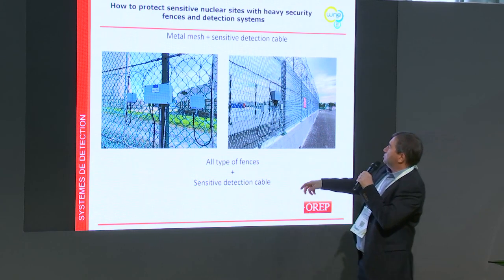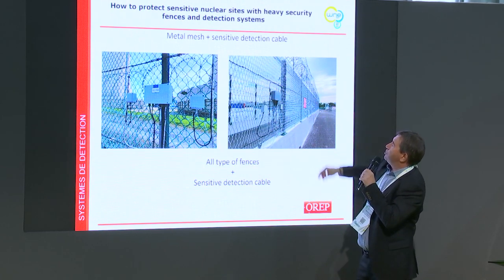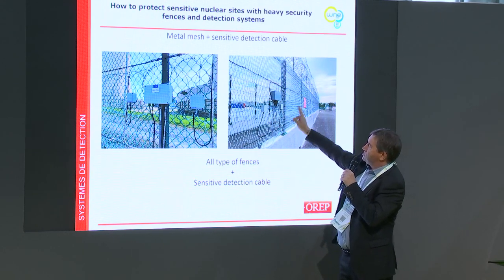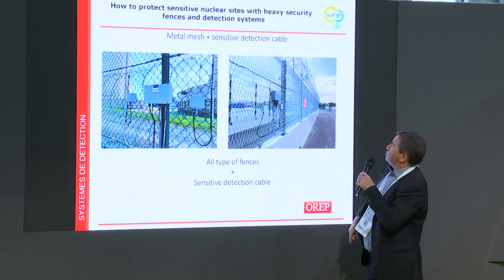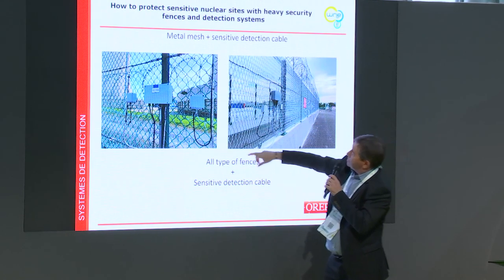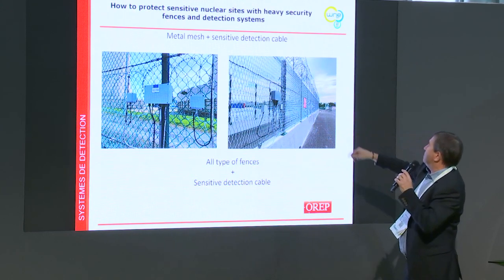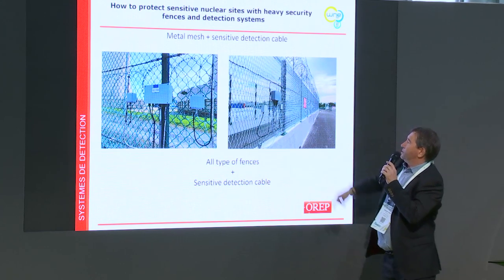On this fence, which is very rigid, we use a cable detection with vibration systems. And then you can get either the delay and also the alarm by cutting and also climbing. On the top of the fence, we use a special cable which is inside a metal tube, to protect the cable against the blades of the concertinas.